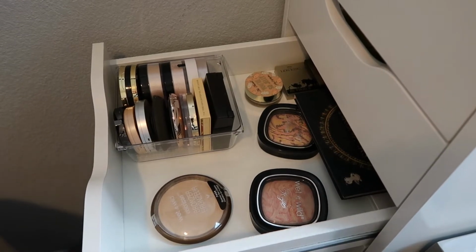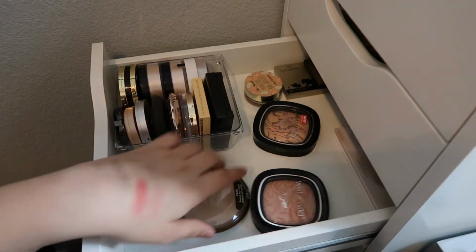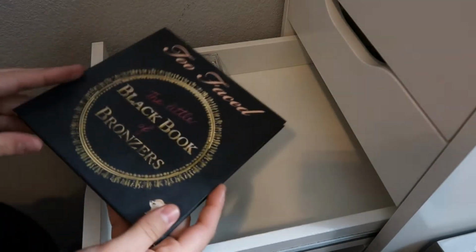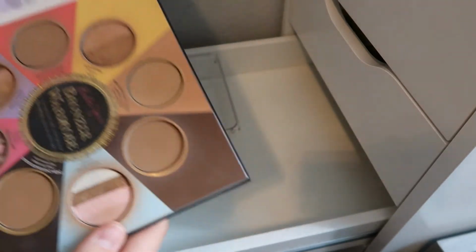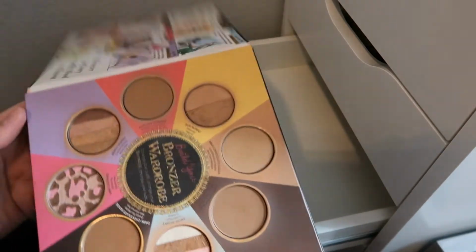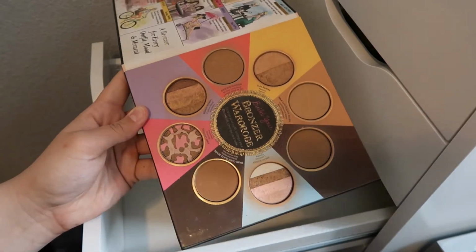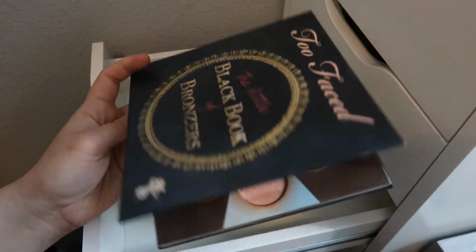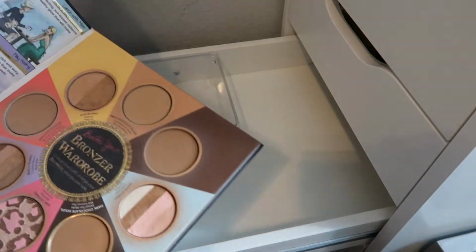Highlighters. These are highlighters. I don't know if I'm gonna get rid of any, but let's start. It's actually a bronzer, but it won't fit in the bottom drawer. This is the Too Faced Little Black Book of Bronzers. I used to have my bronzers in this drawer and the blushes and highlighters underneath, but I had so many highlighters that they just would not fit very nicely. And this was the only thing that wouldn't fit down there because it would sit like this, and I didn't like that. So I just put it up here because there was room.